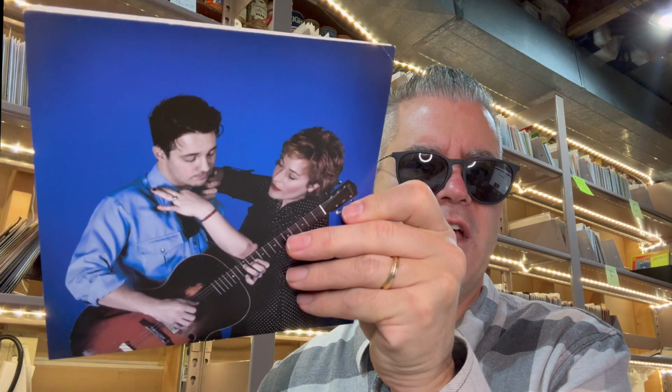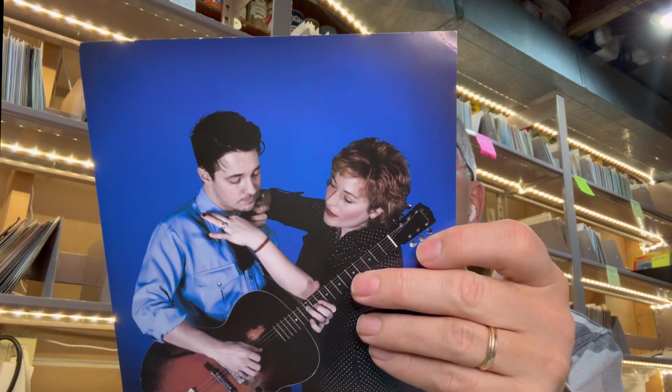And then stuff like this, Shovels and Rope. My daughter's like, hey, Dad, you like these guys? Yeah. Well, it turns out they got a Third Man record release, so I picked it up. And then this one was a 7-inch that he released with the Miles Davis repackaging on the Vault.